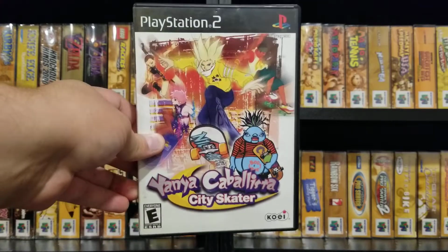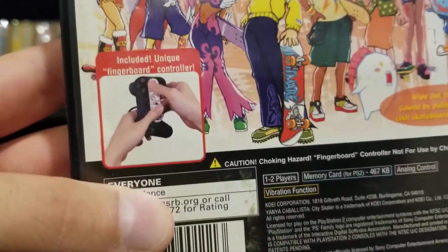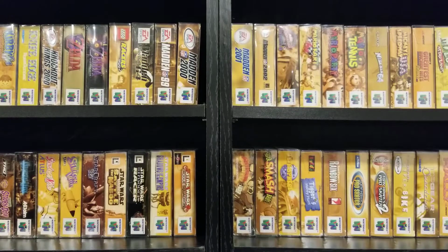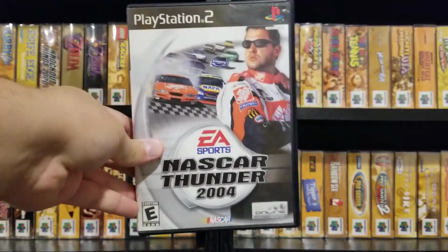Kabbalista City Skater. This came with a little, this is gonna either date me or make me sound like a zoomer, a little board that's like a tech deck, and you can see the tech deck board isn't here, but you use it like that and play the game like that. Kind of interesting. I'll probably throw that in the collection. The Sims, NASCAR Thunder.